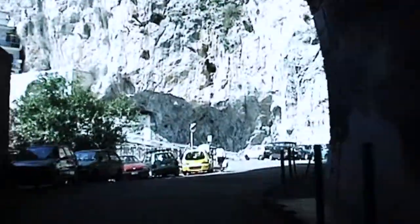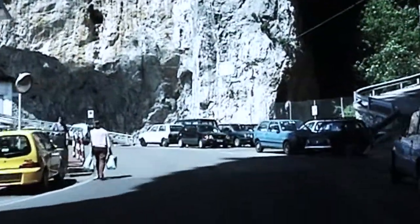Until 1853, there actually was no coastal road to Amalfi. It was almost cut off. You had to go over the mountains, and then they blasted these tunnels through so you could get to Amalfi. So really, this coastline was a secret for quite a while.